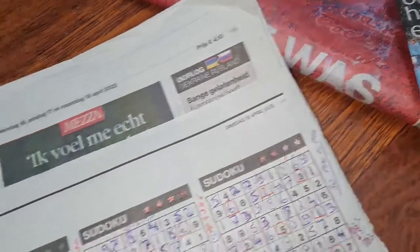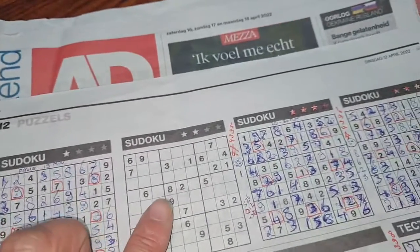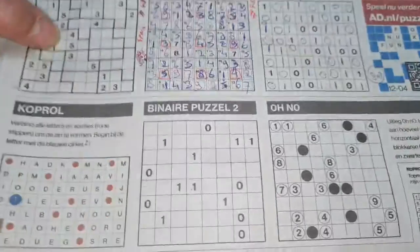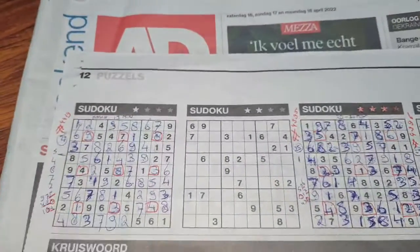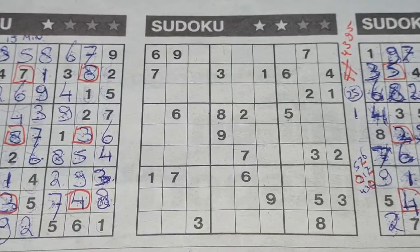We have 4 puzzles left. The first puzzle I have already solved is the 1-star Sudoku. We have a 2-star Sudoku left, the tectonic with 1 star, and the binary. But first we will solve this Sudoku. Let me zoom this in.